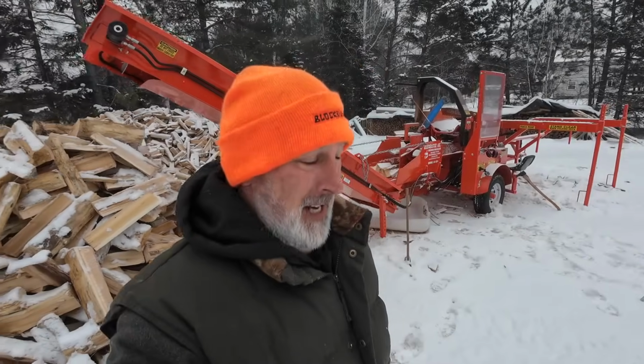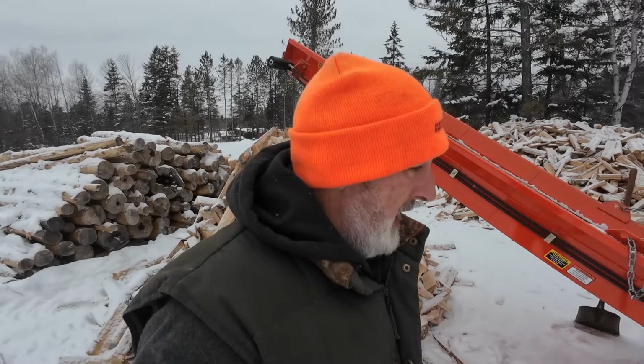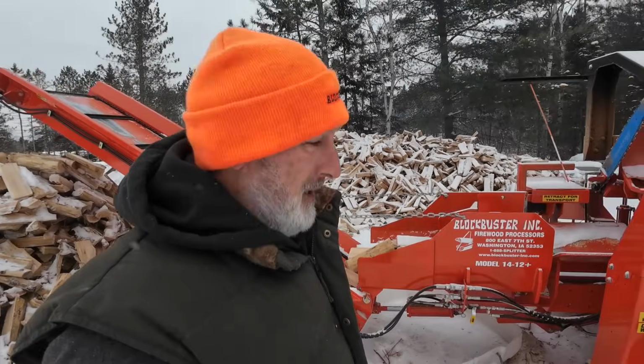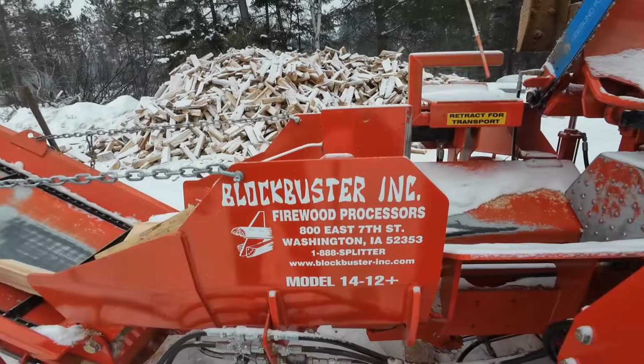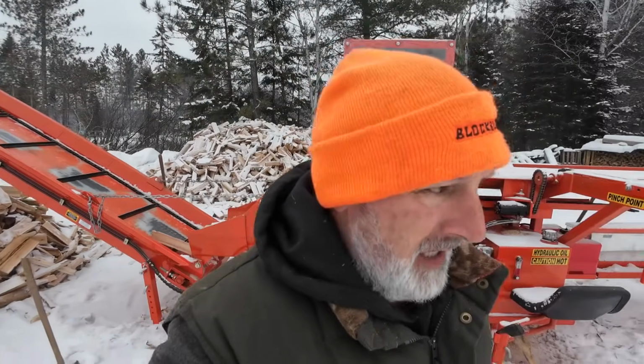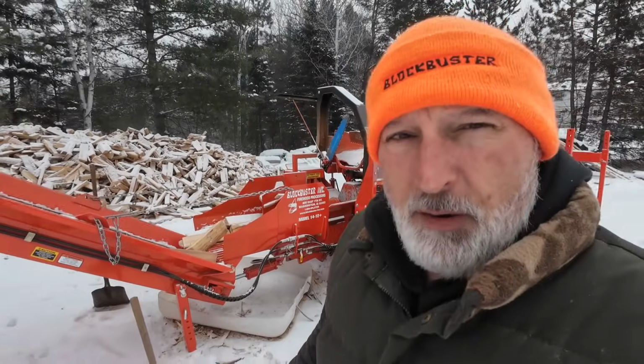Well, my epic ends again today. So yesterday you saw the big fire, and this morning we got here and I just fired up the Mighty Mite, the Blockbuster 14-volt plus. There it is, she's running and we're getting her warmed up. A little bit, Kenny will be here. Right now he's getting the tractor, he's bringing it. I'll show you what we've done.